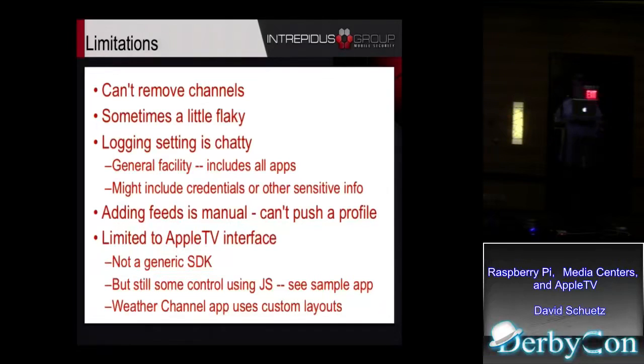It's sometimes a little bit flaky, especially if you've got a whole lot of sites added and the sites no longer exist because they're all things you're testing, going to work, coming home. The logging setting is very, very chatty. It's a general facility for all applications on the system, even the built-in ones. So if you've got this pointed at an external server, some kind of logging from Netflix is going to that external server, which might or might not include sensitive information. I haven't seen anything in any of the apps, but obviously if you're using this, you want to point it at a server you can control, or just turn off the logging.